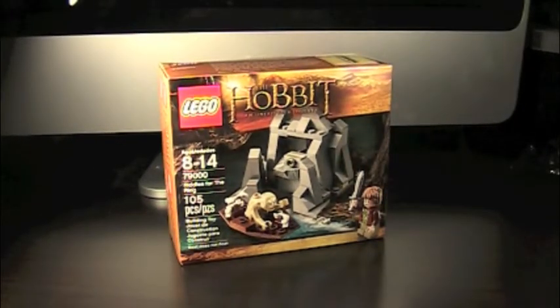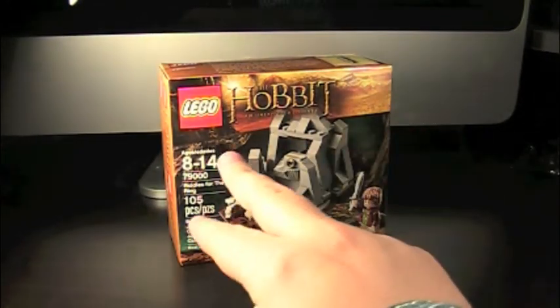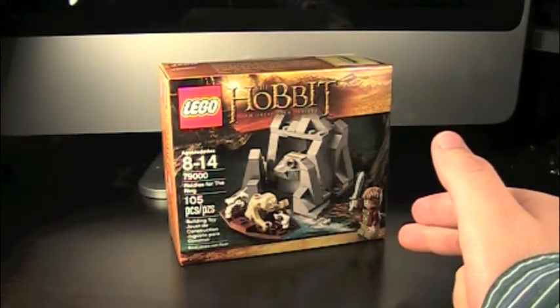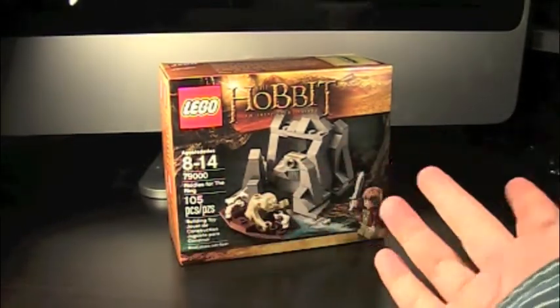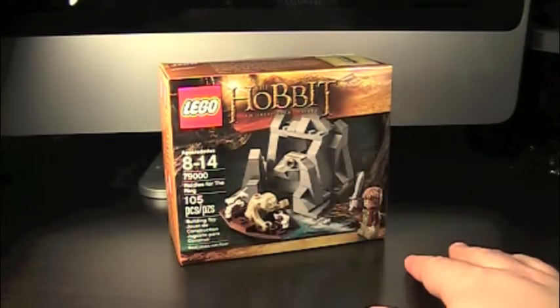Today we have the LEGO The Hobbit, An Unexpected Journey, Riddles for the Ring. Awesome. So this is a semi-new set from the LEGO The Hobbit line. Set 79000, and it features Bilbo Baggins and Gollum. So yeah, 105 pieces. It retails for $9.99, I think, but at Toys R Us it's $12.99. So, yeah, do with that what you will.